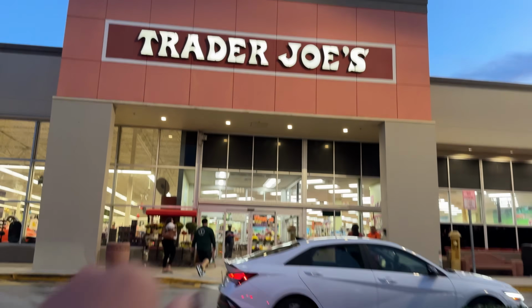I also got a frame and a mat for the picture. I just went with white. I feel like that was the safest bet because then no matter what room it's in, it'll match something. And now let's go to Trader Joe's. And now it's Trader Joe's time.